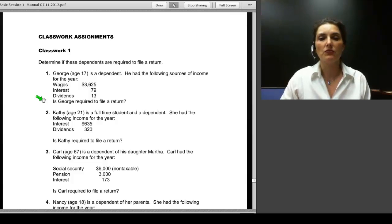Well, to answer this question, we have to think about his standard deduction. His standard deduction is a combination of his earned income plus the additional deduction for his unearned income up until the point his earned income hits $5,500.